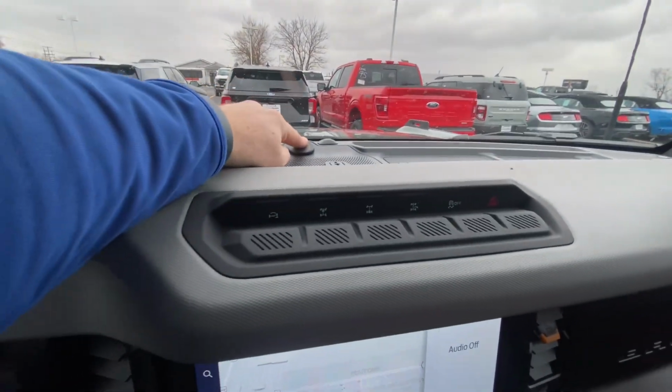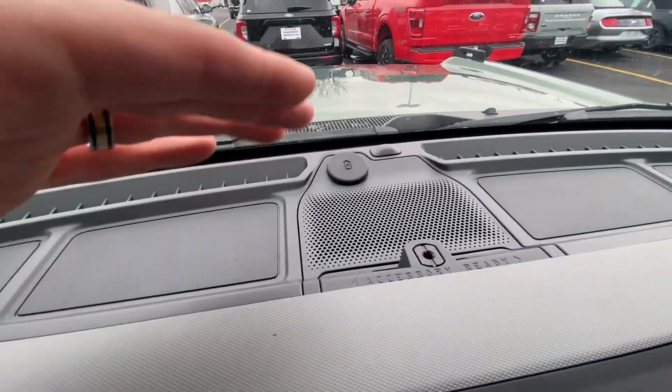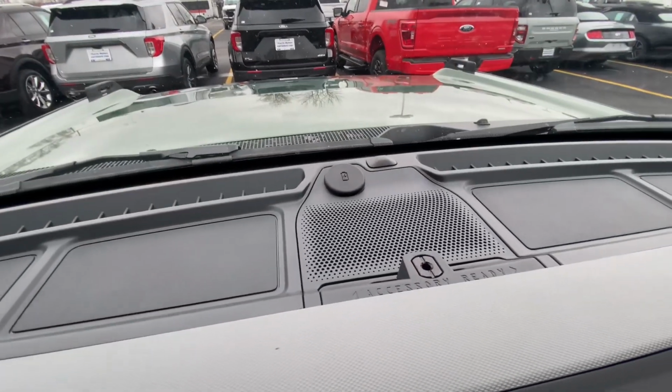Up here, you do have a charger for a camera or your phone or whatever you're filming with, or if you just want to plug in the phone and lay it up here, you can do that as well.